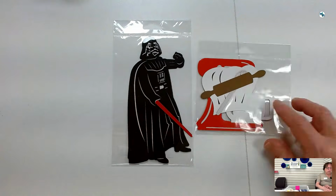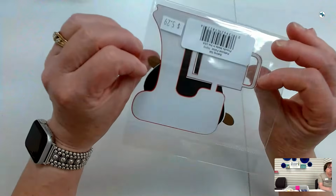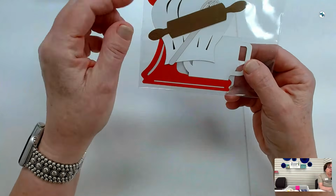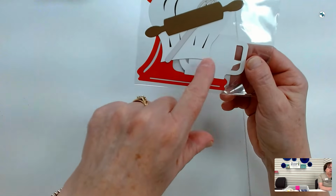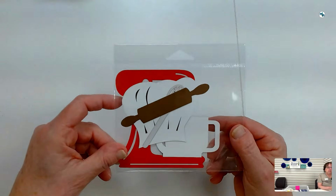And we're going to go from Star Wars to baking, because this is one of those mixers. This is $5.29, and you get a hat, a whisk, a mixer with a bowl, and a rolling pin. Whoops. And there it is. Great. I was hiding a recipe book. I was hiding it.